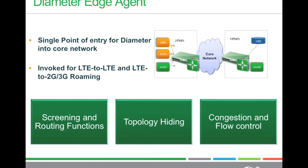So going into another scenario as part of the network, when you have home and visited networks in basically a roaming scenario, you want to be able to secure that edge of the network in order to properly facilitate roaming. And so another critical element of that solution is the diameter edge agent, and you have screening and routing functions, topology hiding functions, and of course congestion and flow control.